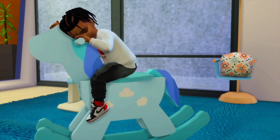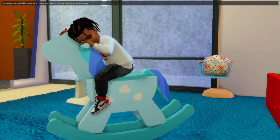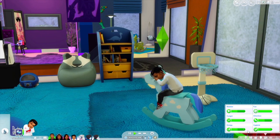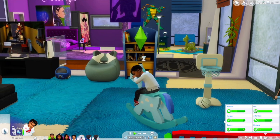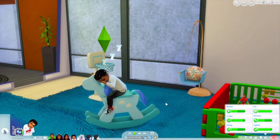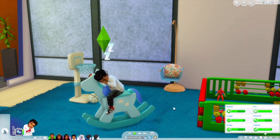I can't breathe. It is so cute. I keep trying to catch it with the Z's, but it goes so quick. But look how cute. Oh, and his energy thing is really going up too. Like, I can't tell how much right now, but it's going up in the nap time. I love this. I am such a big fan.